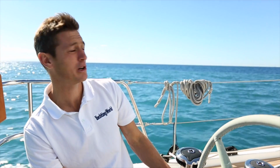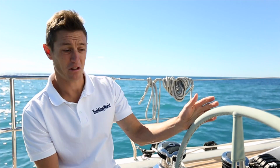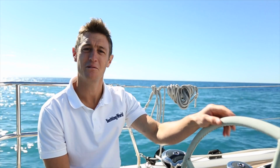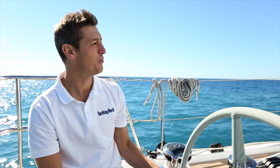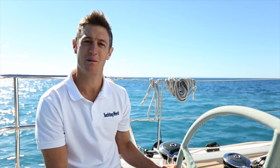This is the Grand Soleil 46 LC, LC standing for Long Cruise, the first of their cruising line. Not that you'd know it, here we are sailing at 8 knots under Code 0 off Portofino. It's pretty special, but that's reflective of the Med-based character of the yacht. There's plenty of features on here which we'll examine now, which show why it is a cruising yacht and not the performance line that they've had in the past.